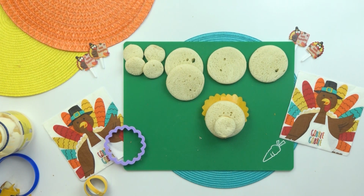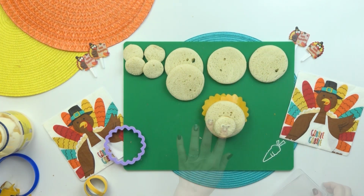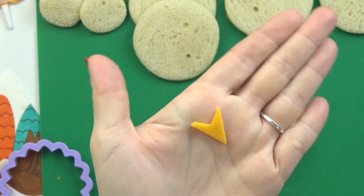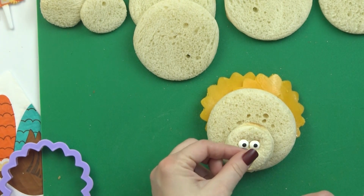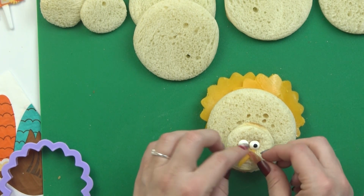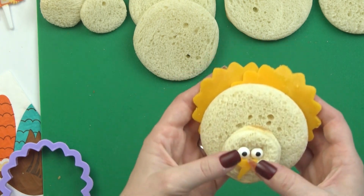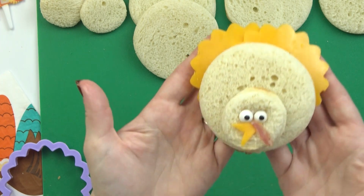For the turkey's eyes, I'm going to add 2 eye sprinkles. And I do like to kind of press those into the bread so that they don't fall off. For the turkey's beak, I just cut out a little V shape out of cheese. And then for the turkey's wattle, or that red thing that hangs down on its face, I just cut a little strip of salami. And there you have it, guys. That's how I make my basic turkey-shaped sandwich.